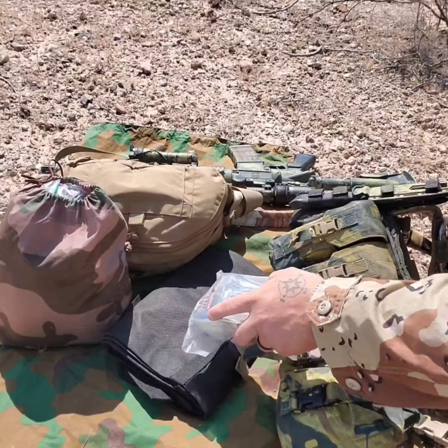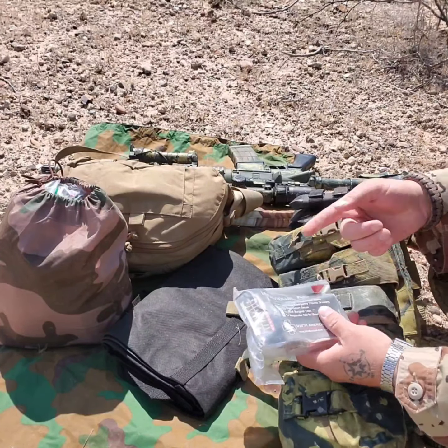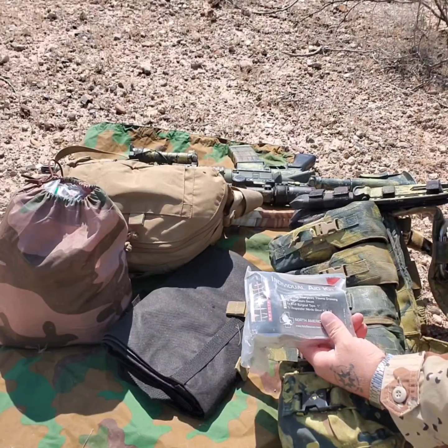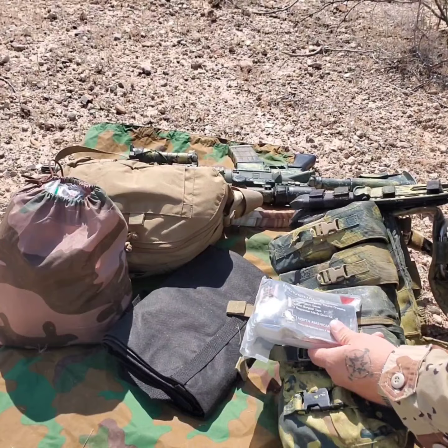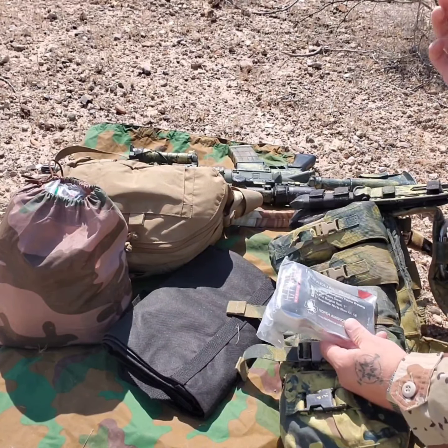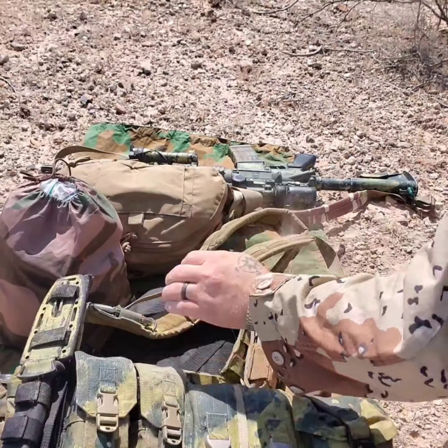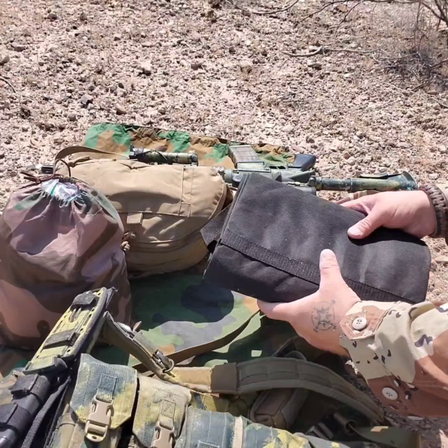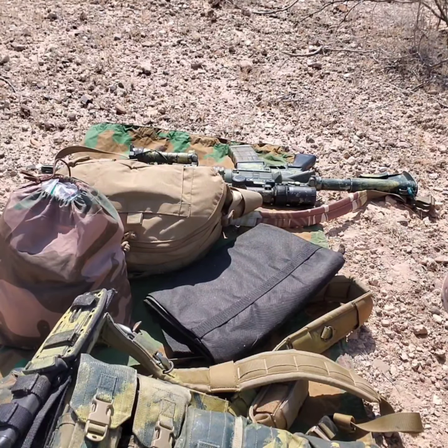So I guess these are the actual IFAKs, right? Two different kinds. This I'll put in my 9-molle belt kit because there's no IFAK pouch on that. So I'll put that in there on my canteen side. I'll utilize that. So there's the IFAKs. Then we're getting into group gear, group kits, right?